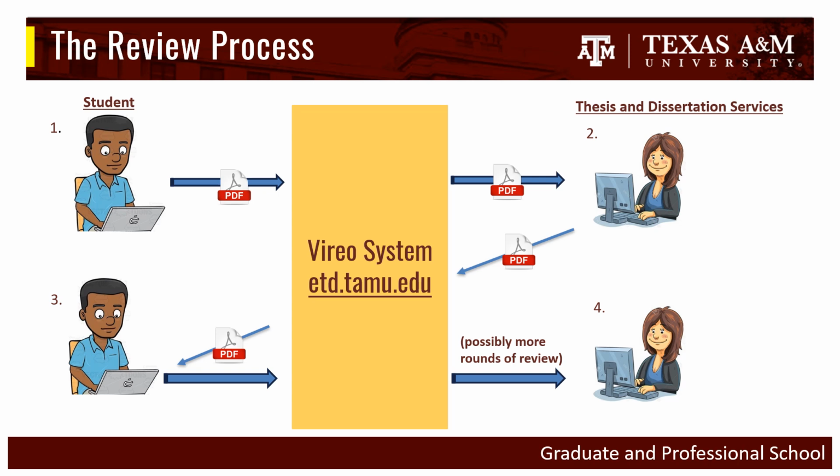This is a depiction of what will happen after you submit your document to our office. Once we confirm your approved defense results and signed approval form, you will be assigned a reviewer that you will maintain throughout the entire process. Their name and contact information will also appear in Vireo for any questions you may have throughout the process. Your reviewer reviews the document, generates a feedback report, and sends that report to you and your committee chair through Vireo. As a matter of courtesy, we copy the committee chair on every communication we have with their students, just so they're aware of your progress. There's usually no action required on their part.